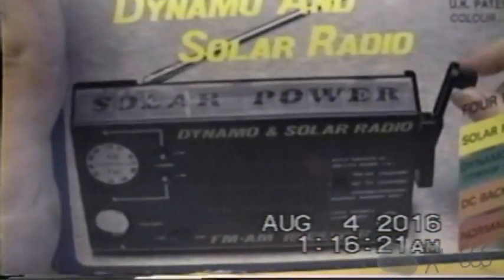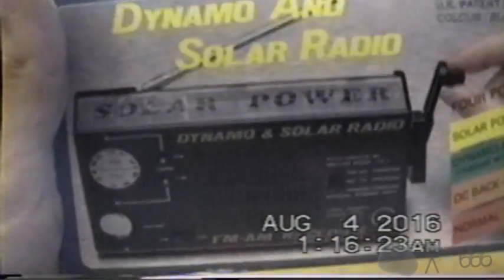What we've got here is a little bit of an interesting piece. I picked this up at a thrift store recently. Or, well, actually, it's not so recent now. I've had this for a while and just haven't made a video about it. See, it says Dynamo and solar radio. And believe it or not, the picture that's on the box is actually 100% accurate as to what it looks like.